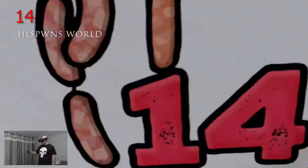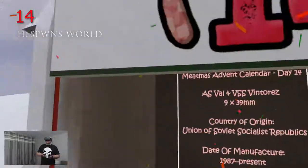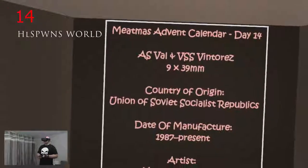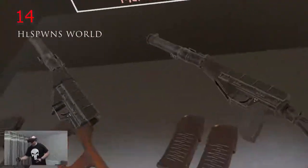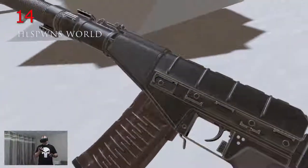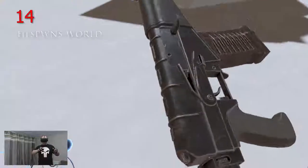Number 14. Soviet Socialist Republic, USSR, and these are an AS Val and VSS Vintorez, 9mm. Spin it around a minute. Got a safety, and it's just clicked. Okay, we're knocking that up and down. Safety must be off.